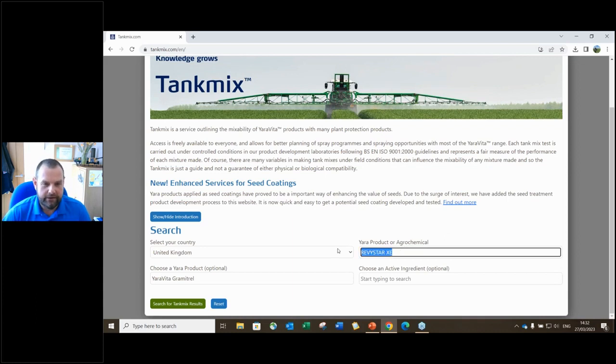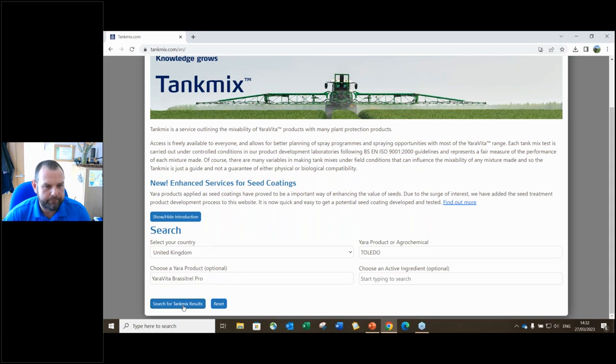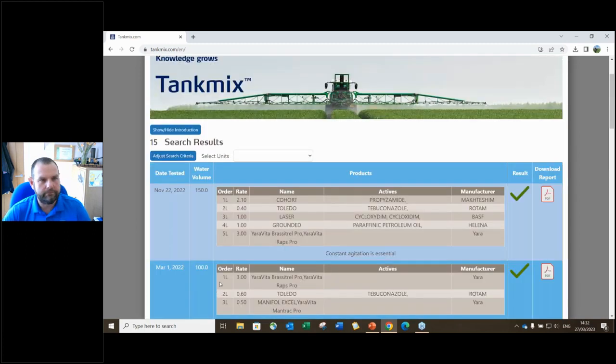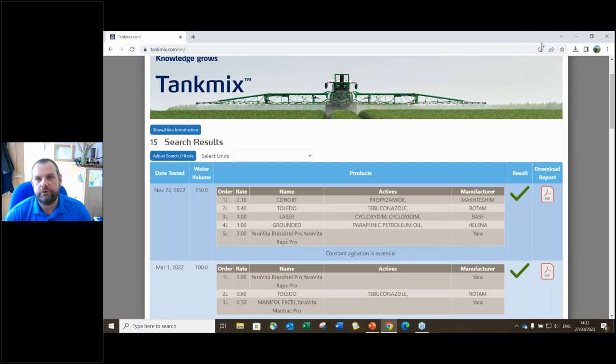So let's say I'm going to go through my oilseed rape with some Toledo stem extension, and I'm going to use Bracitral Pro. Again, so simple, so easy to use.